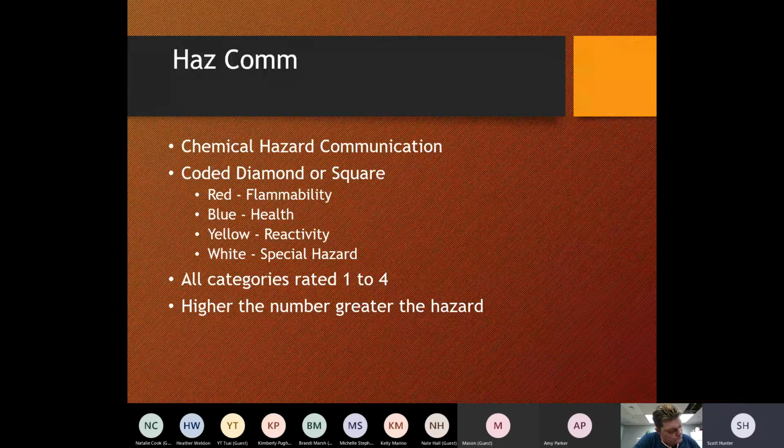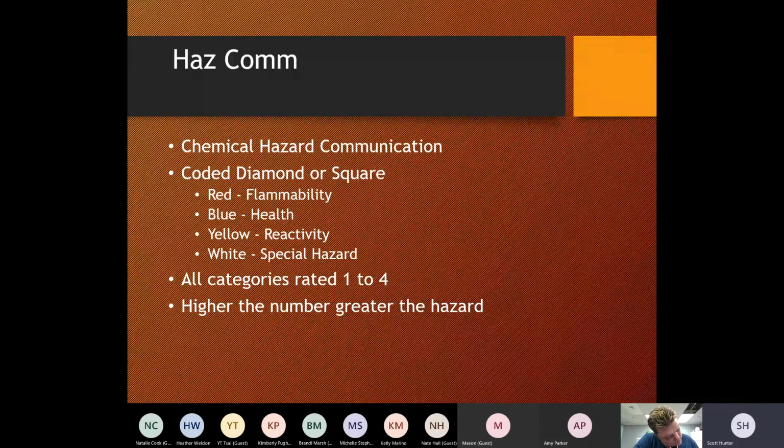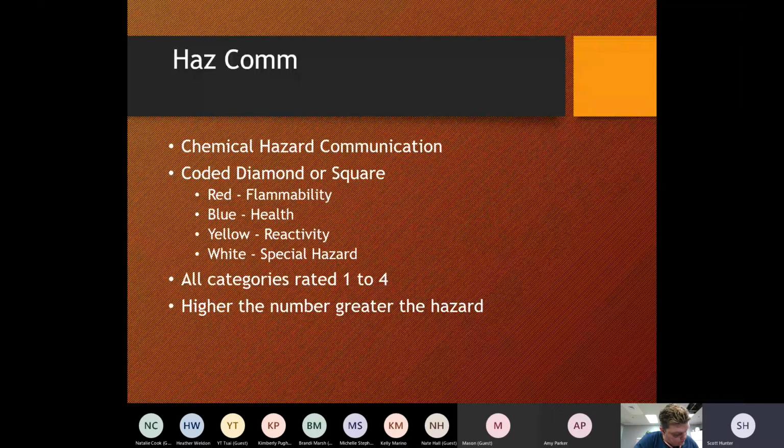So when you see that red diamond on the side of the label, the new labels are really neat. I kind of like those. You see the red diamond, that is automatically telling you it is a hazardous chemical. Now, the picture inside that diamond will determine what type of hazard it is. So you want to look at that. And up under it, you're going to see the word that says danger or warning. Obviously, the employee needs to understand that this is where I need more information.